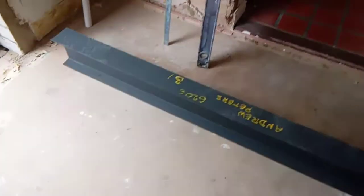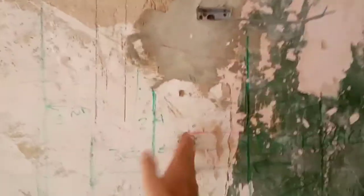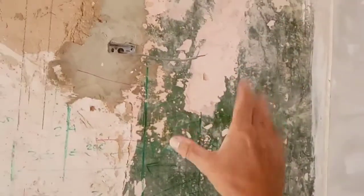RSJ UB19. So I went and picked that up with Alex the other day. And that is going to go in there. So all of that is coming down. It's all coming down to about here, because the other side of that room is my living room.